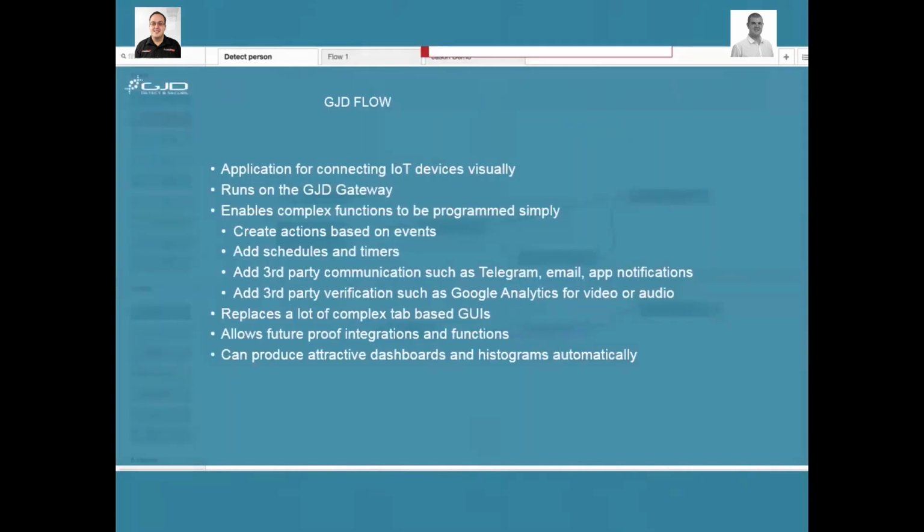So the good thing about the flow I was just talking about as well, it enables complex functions to be programmed. You can create different events. You can add schedules, timers. One good thing as well with the LoRa detectors and equipment is that you can send email, app notifications, you can even use Telegram, and you can even get verifications from Google Analytics. If the detector picks somebody up, it can send the command to the camera, and then in turn, it can use Google Analytics to say, is it a true activation? So this is going to really reduce false alarms.